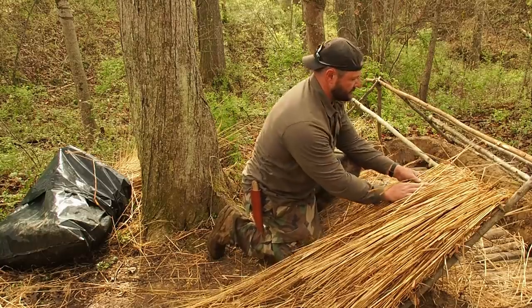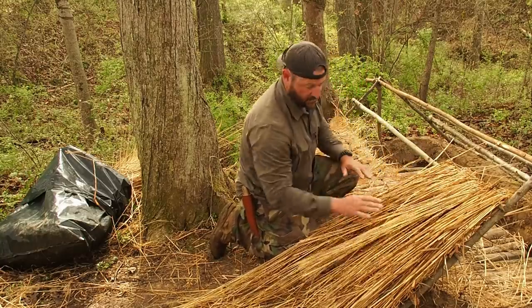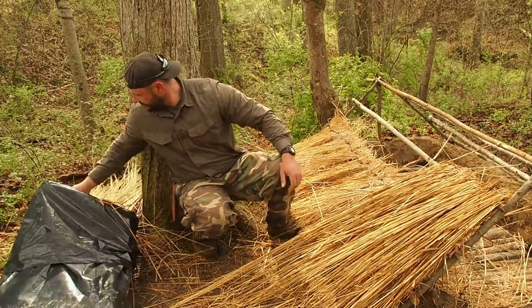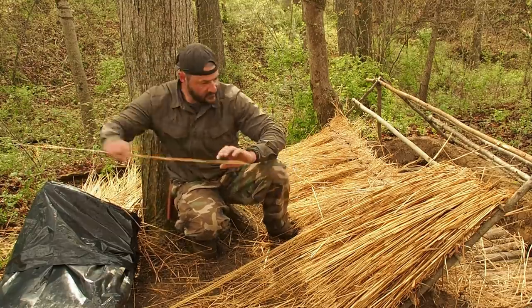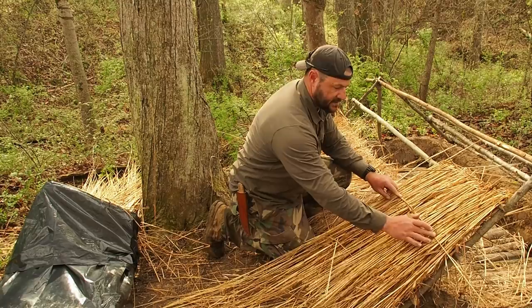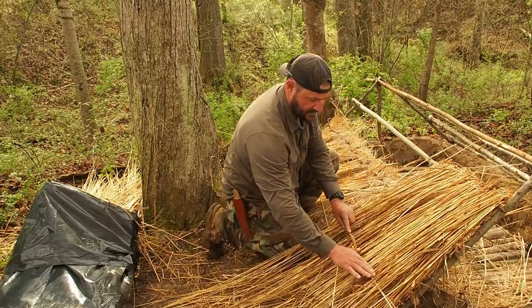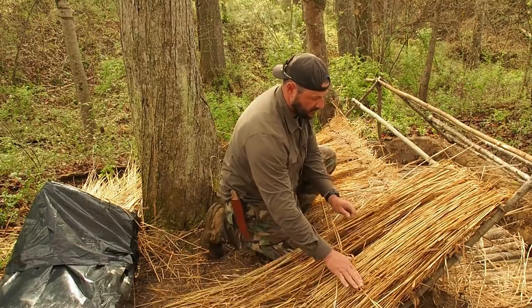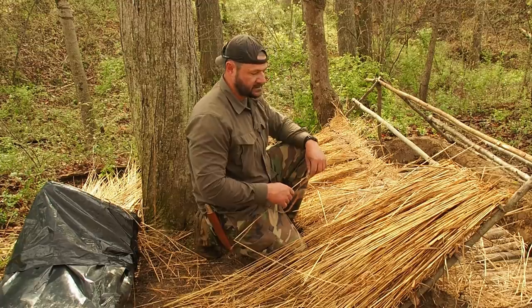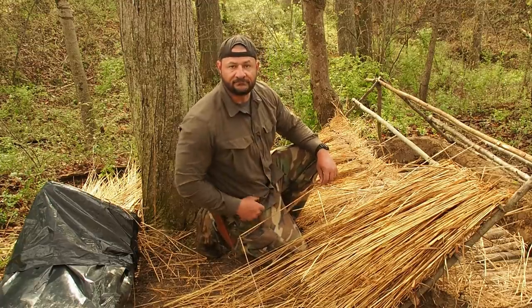And then spread it out. We have a horizontal here and a horizontal here. Then what I'm gonna do is grab one stalk. I'm gonna place it right here and then simply tie it to that horizontal. It's gonna keep this section down, and then we'll come down here and do it again down here. We'll give it that grass hut look. It's not necessarily a thatched roof because that's a whole nother process, but it'd be a grass roof and I'll take it.